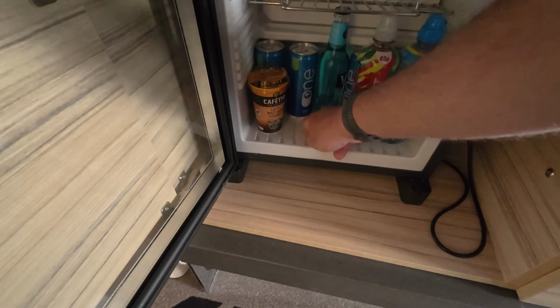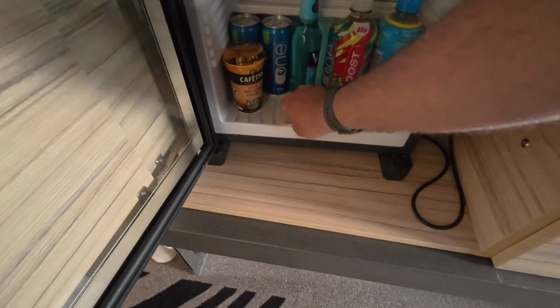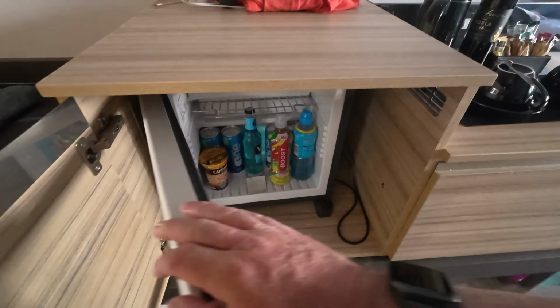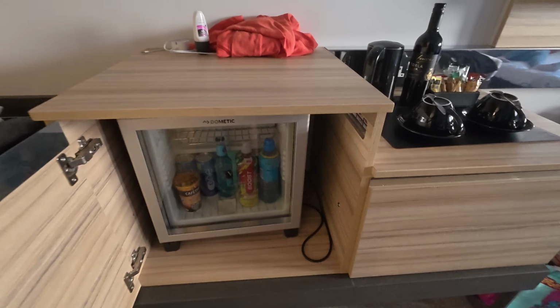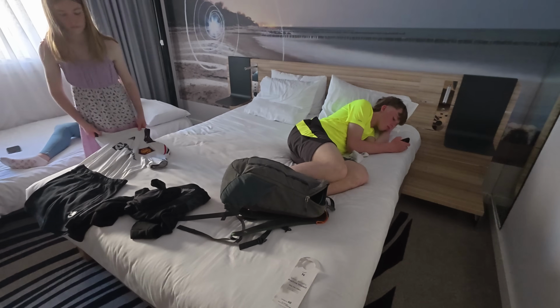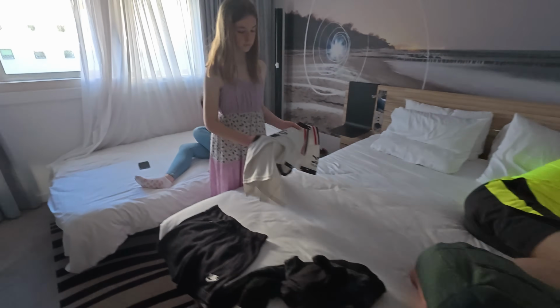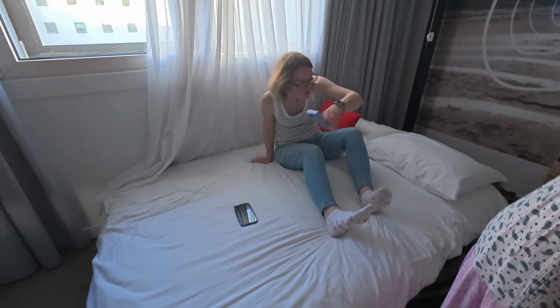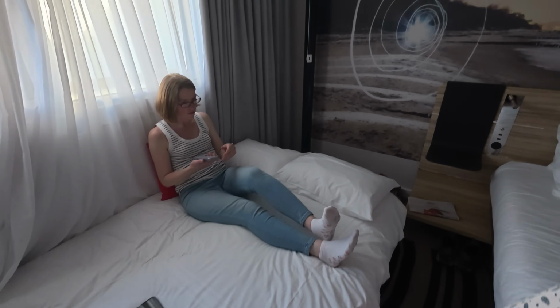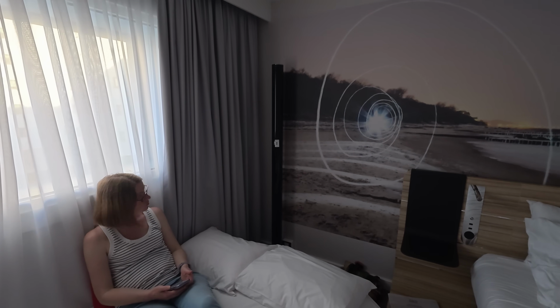We noticed this from the sign, complimentary water. So quite surprised with that. We thought we'd have to pay for that. So yeah. Got some water, and then we've got a double bed, as you can see, and then a smaller twin bed, which is I think a sofa bed, so that would fold out to a sofa. I think that's a light over there, that tall thing. Yeah.